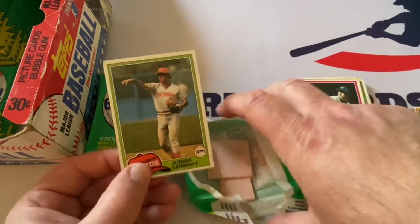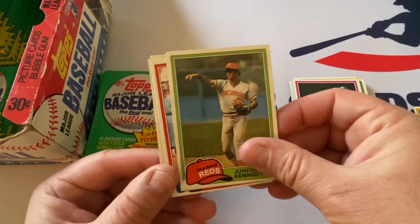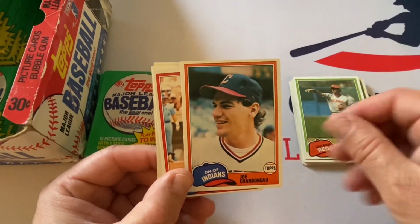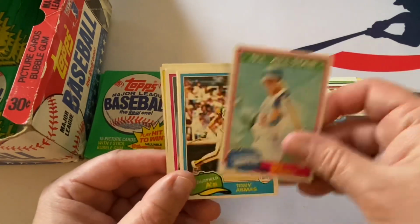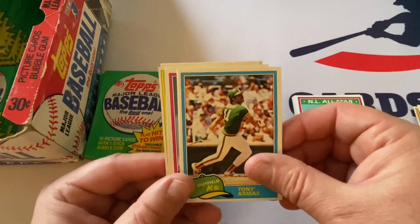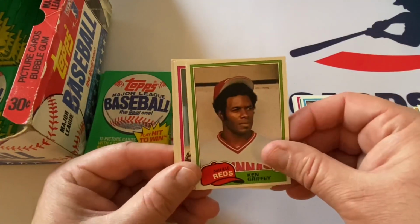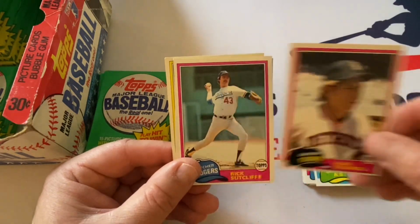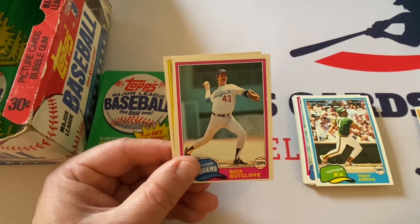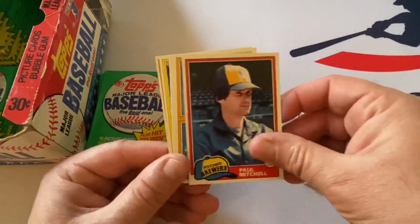All right, let's get to this one. Junior Kennedy is a resident of this. Charbonneau. Jerry Martin, Bill Russell. So we're seeing some of these cards again. We saw them in the first packs over on the other side. Tony Armas, Ken Griffey Sr. Let's put that aside too. Alan Trammell, Hall of Famer. Beautiful. Rick Sutcliffe. The game piece, Paul Mitchell.